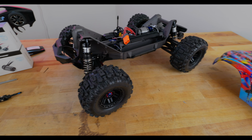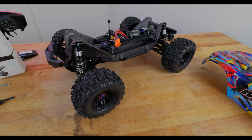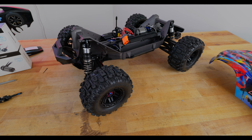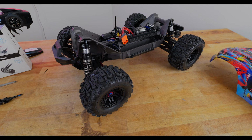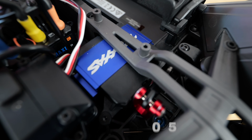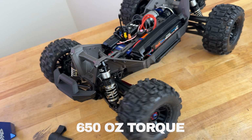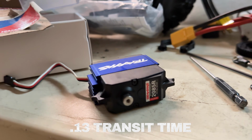Now, as far as the steering servo, the stock steering servo, to be honest with you, even though it's durable and it's a full scale servo, it's really, really slow. It's painfully slow. Even though it's usable, there's nothing really wrong with it. But like I said, it's slow. And we wanted to go with an upgraded servo. We actually went with a 2085R steering servo. It has 650 ounces of steering torque, 0.13 transit time, all metal internal gearing. You're not going to break this thing. It is very, very powerful.